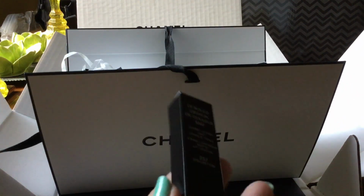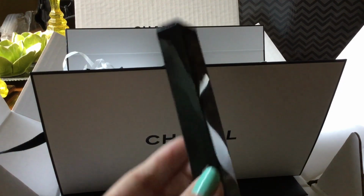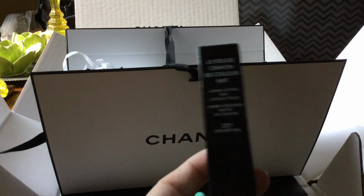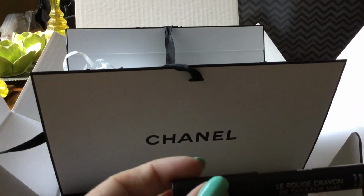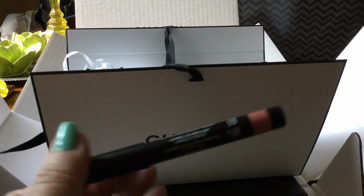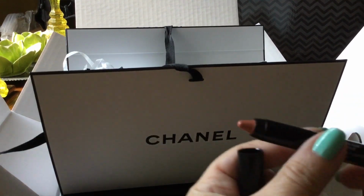Oh, that's smaller than I expected. So I couldn't resist one of the lipstick crayons, the Jumbo. Doesn't feel very jumbo, I have to say, but it's called the Jumbo Longwear Matte Lip Crayon. Now, I haven't bought any of the lip crayons up till now. I'm not really in need of any more lipsticks, but I couldn't resist this, and it's in a fairly nude colour. The colour is called Discretion, I believe. Yeah, I'm not a great matte lipstick wearer either, but there we go.